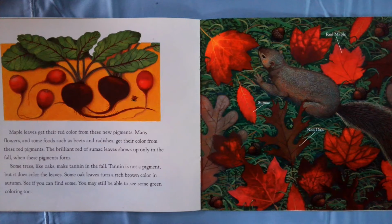Some trees, like oaks, make tannin in the fall. Tannin is not a pigment, but it does color the leaves. Some oak leaves turn a rich brown color in autumn. See if you can find some. You may be able to see some green coloring too.